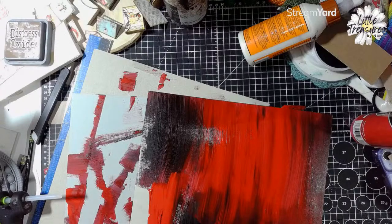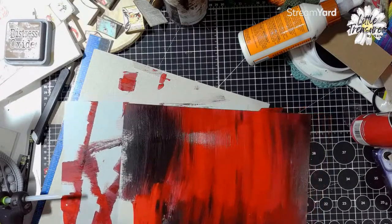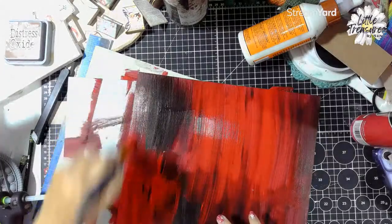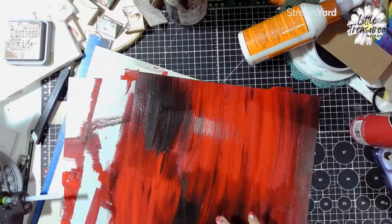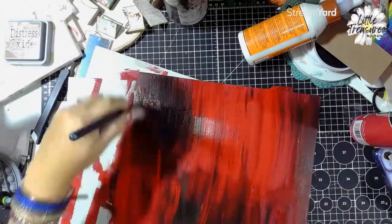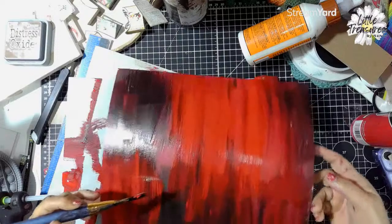Oh, dang it. I got paint on my shirt. And it's one of my Christmas shirts. Yeah, I just have to make some more shirts. It's one of the ones I made, so I still have the file in my computer.